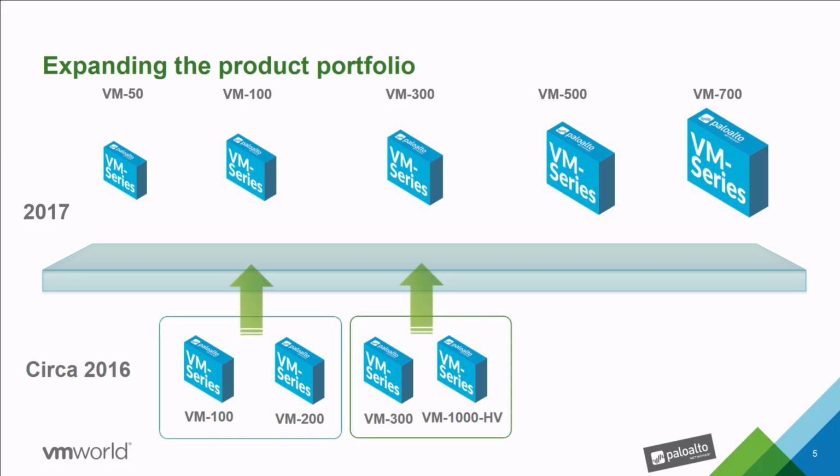So there is a very seamless mapping which happens to those customers. So if they had a VM100 and a 200, it automatically inherits the same feature functionality and performance envelope of the VM100. The 200, which used to be available before, is actually slower than the one which is available now with the latest software release. And this transition is seamless for you. And we'll talk a little bit about some of the design considerations you need to take into account when you do that migration, assuming you are an existing customer. The same applies for 300 and 1000 HP too.